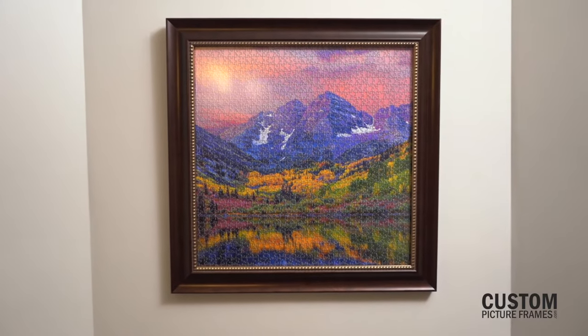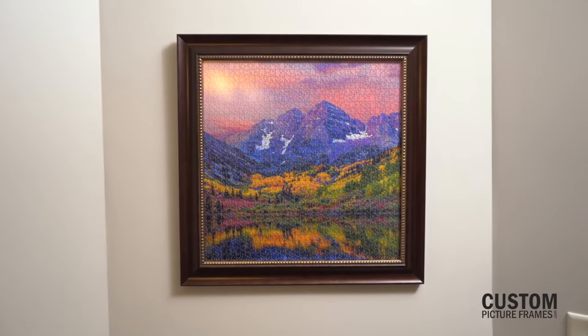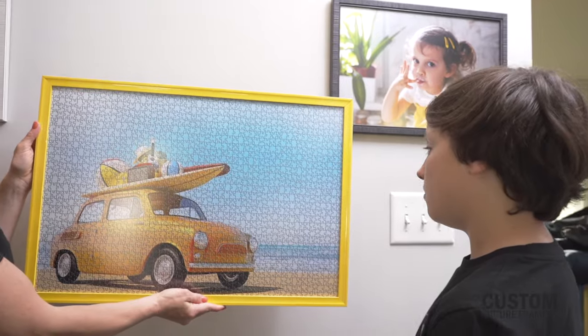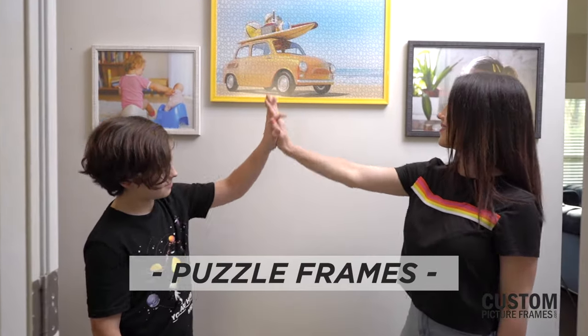Your custom puzzle frame will be delivered right to your door in our shipping boxes that are specially engineered and SFI certified. You can trust CustomPictureFrames.com to preserve all your frame-worthy moments.